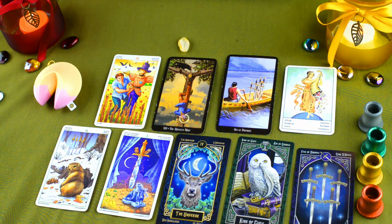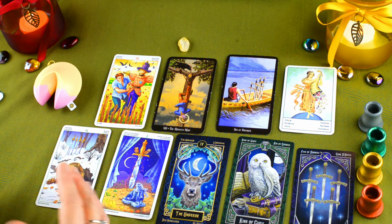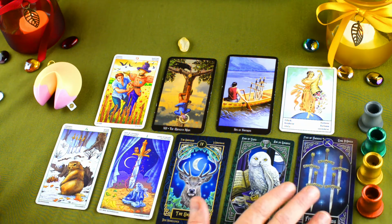So I feel like what this whole reading has been talking about, and the tarot cards have kind of brought that in, is that now is a time for contemplation and kind of sitting back, licking your wounds, contemplating new ways forward, contemplating what you've gone through, reassessing the situation, coming up with new ideas, new ways of dealing with the problems.